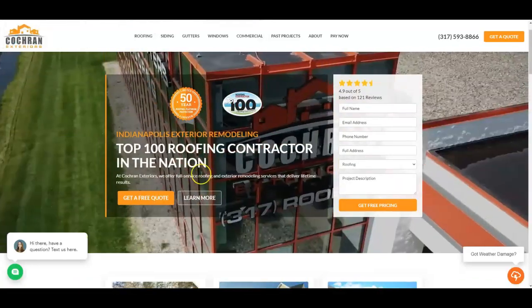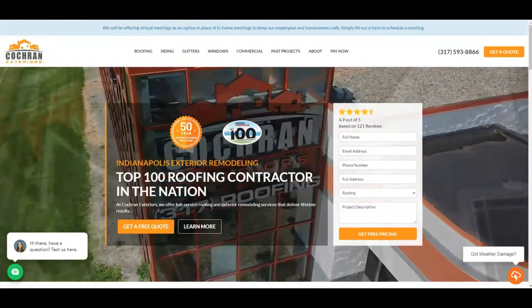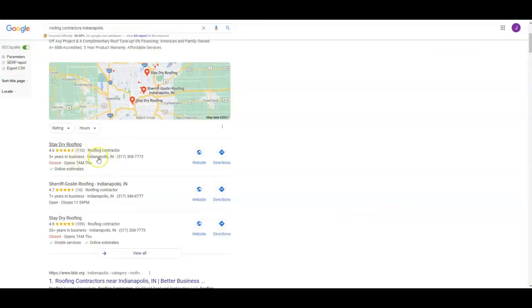Back to this. You upload a whole bunch of pictures. You fill out your description all the way. Make sure you put your business address in, and then we're going to go out and find some citations. This is actually the most important thing, finding citations.